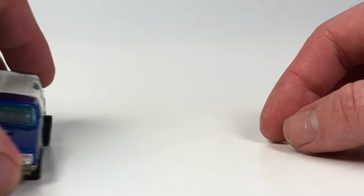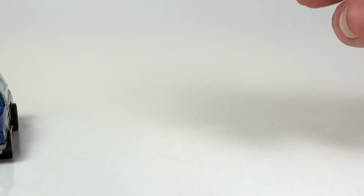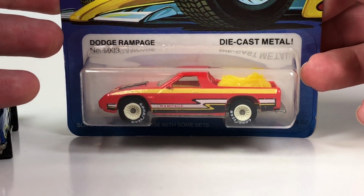Pretty awesome, guys. And we're down to 2 left, and these are the 2 coolest ones in my opinion. So this one right here, the Dodge Rampage.